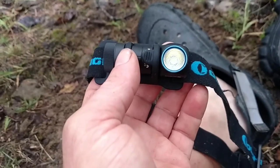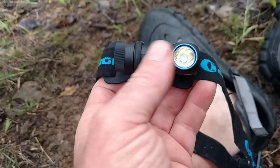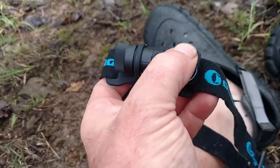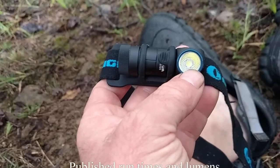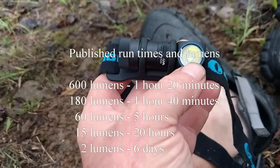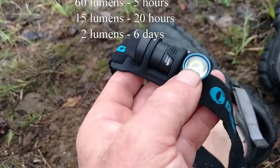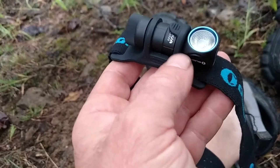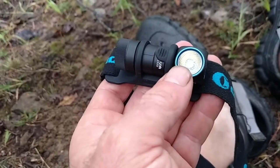One thing I can remember, it has either 3 or 4 settings, and the usage obviously decreases with each one, but the lowest setting is 50 hours, and then the highest setting, I can't remember the runtime, but it's 600 lumens. That's an ungodly amount of light in a little small light like this. It also comes with a clip. You can take it off the headband and clip it onto a shoulder strap or something like that if you don't like to wear headbands.